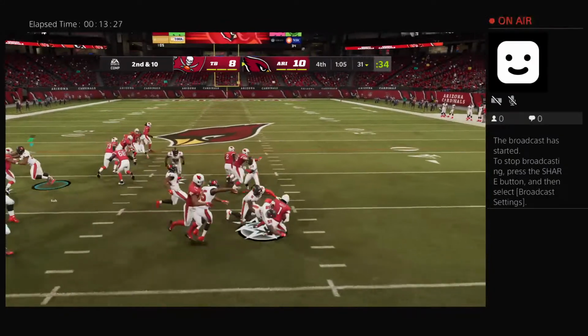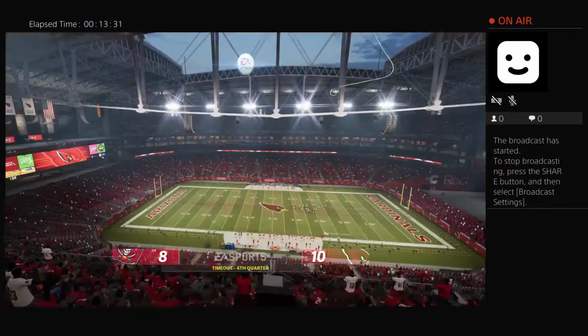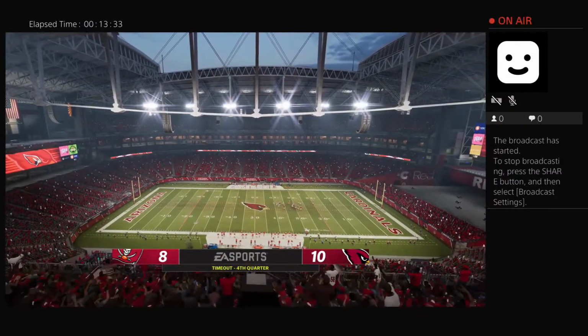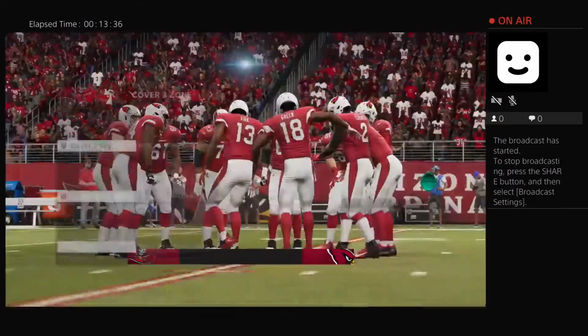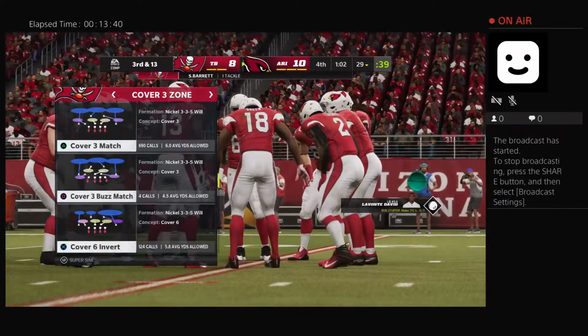Running right on the option is Murray. And he's going to have to protect the football and take his lumps here at this stage of the game as they stop him behind the line. Now the Bucs are going to use the first of their timeouts as they get the stoppage with just over a minute to go in the game.